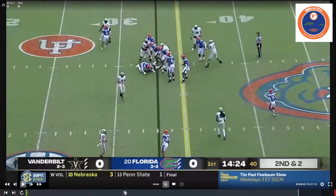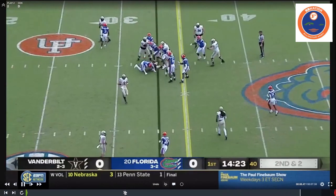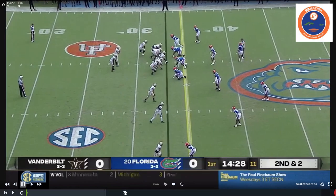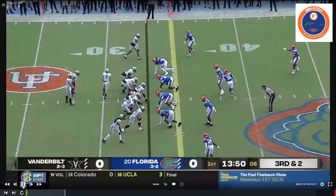Tackle for loss. Florida did not allow Vanderbilt to run the ball very much. I think they ended up with 88 yards total, really low yards per rush number. So really good job shutting down the running game.